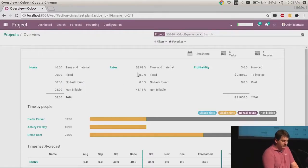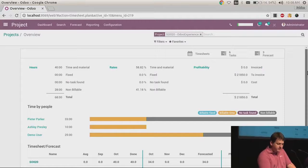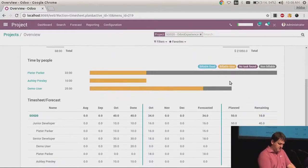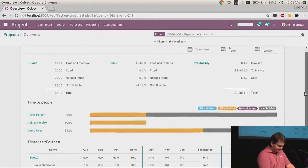So we have your billing rates. So we have 58% of our billing rates based on time and material. It's fully integrated with the expenses if you add expenses. So we can also manage the costs on your project. You have the profitability, what you invoice, what you should invoice, what are the costs. Then you have the same by people, and everything is clickable. So I can zoom on that, click here, and I have the details of the billable hours of Peter Parker.